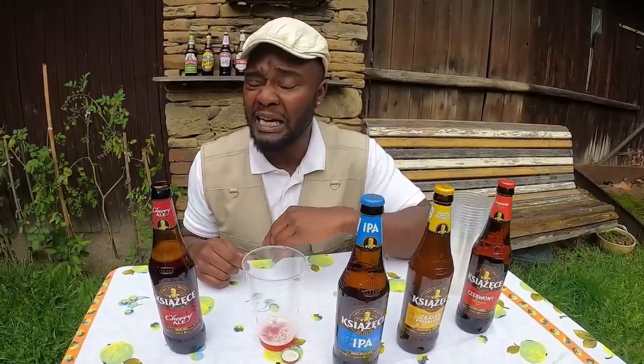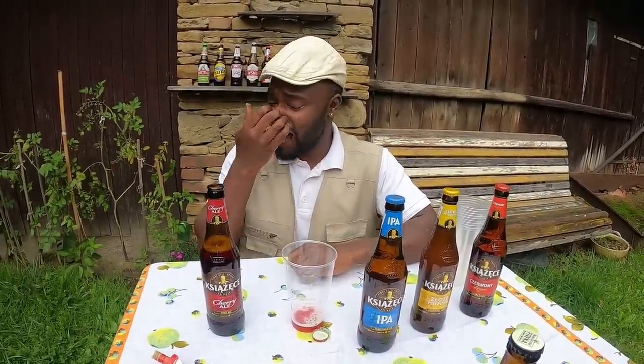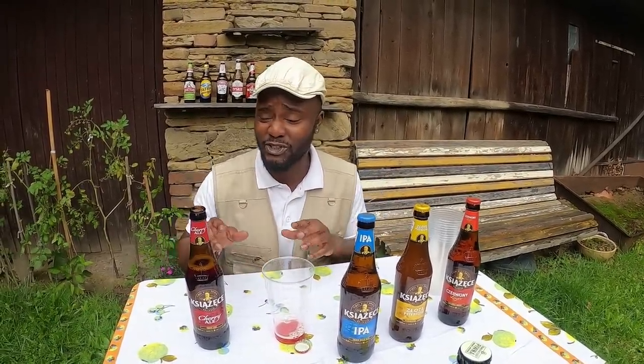Whew. That tastes like soap. That tastes like magnesium, iron, acid. I don't want that. No more. Never again would I try this beer. And I hope the next ones don't taste like this. It's just too sweet. It tastes like cough medicine, cough syrup.